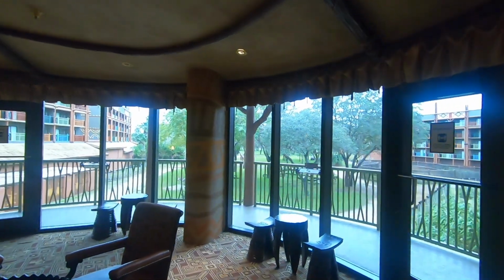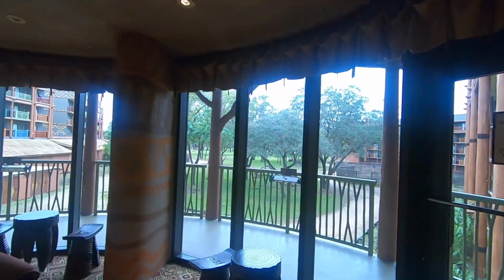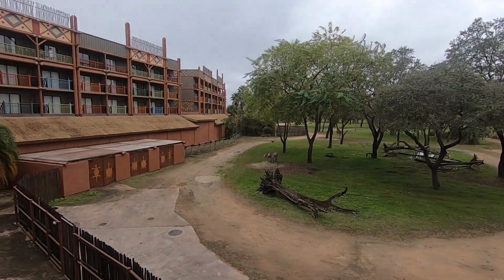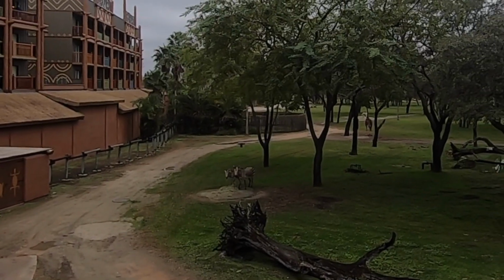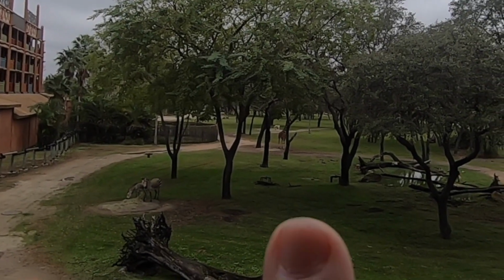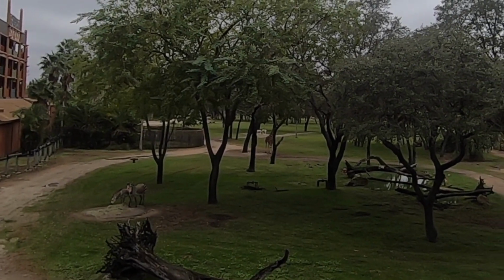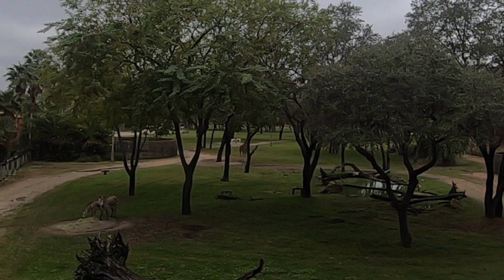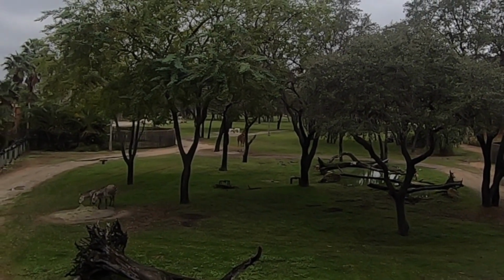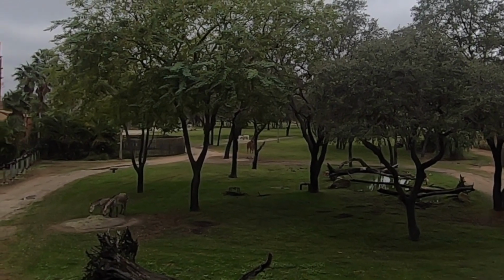And this actually overlooks a different savannah. And here we have a giraffe right outside. So let's go out there and see some zebras too. So we have 2 zebras right here looking at us. And then we have a giraffe over in the distance over there. And then behind the giraffe I see some antelope. And then way in the distance, I'm not sure if it's going to come through on the camera, I see some more of the Ankole cattle.